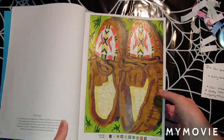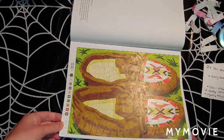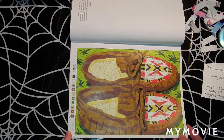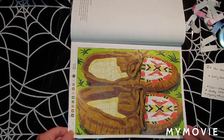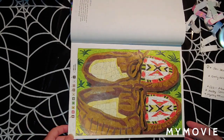I did this one right here, the shoes. Very fun to do, but took a little while. But I definitely want to do some more in this book. Did this one right here on September the 8th, 2020. I love how these shoes turned out. They look real. Enjoyed it.